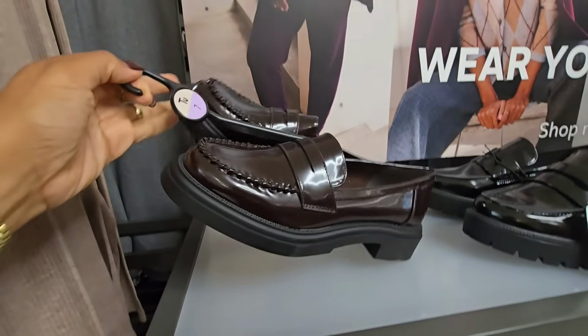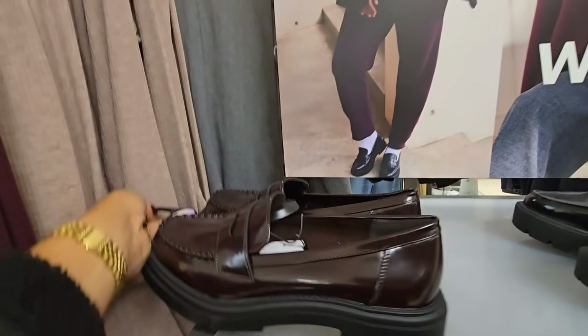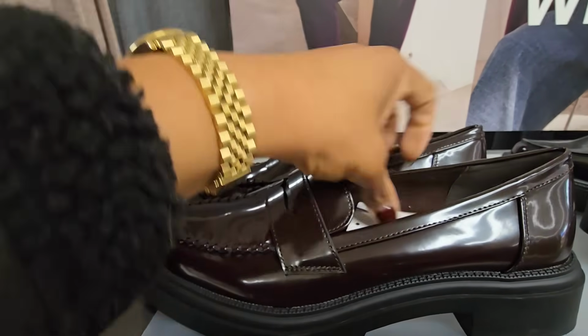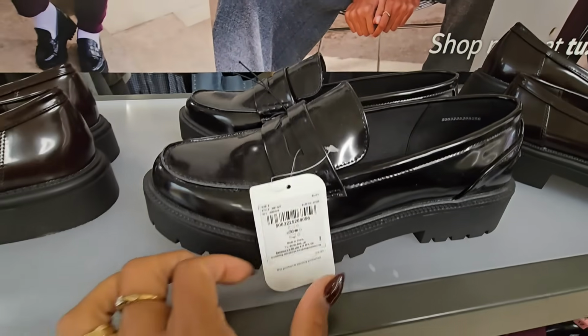We also had these loafers here, which were like a burgundy colour. They were quite weighty. I went to pick them up and was like, whoa. But I did like the look of them. I thought they were quite nice. And how much were these? I do pull the tag out so I can have a little look. So these were £22, so not too bad.